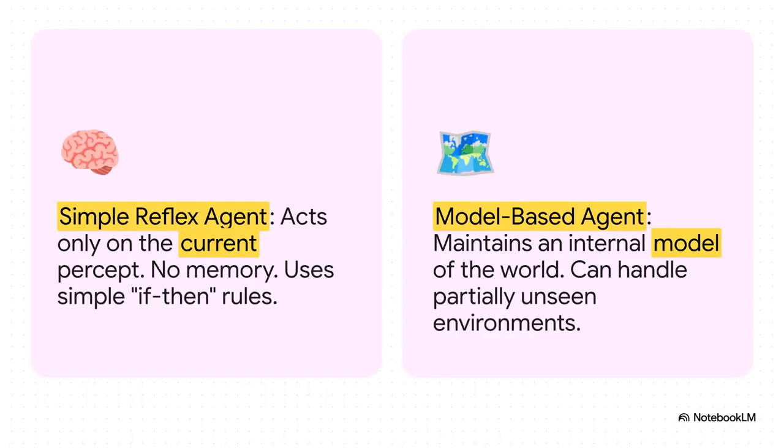On the most basic level, you've got what are called simple reflex agents. These guys operate on super simple if this, then that rules. If the car in front of me brakes, then I brake. They have zero memory of the past. But a step up from that is the model-based reflex agent. Now, this agent actually keeps an internal model, kind of like a memory, of how the world works. It can track things it can't even see right now, which lets it handle much more complex situations.